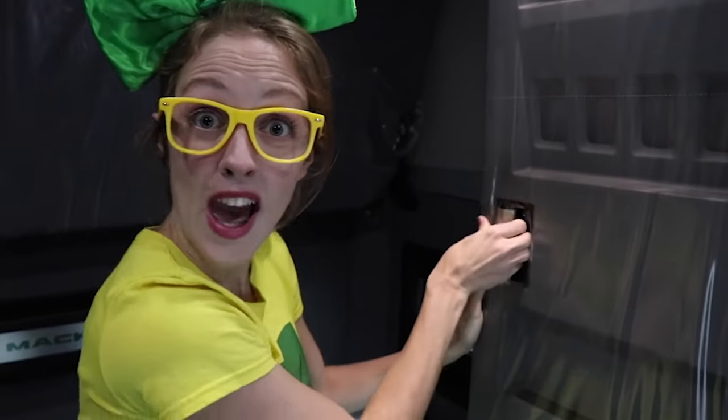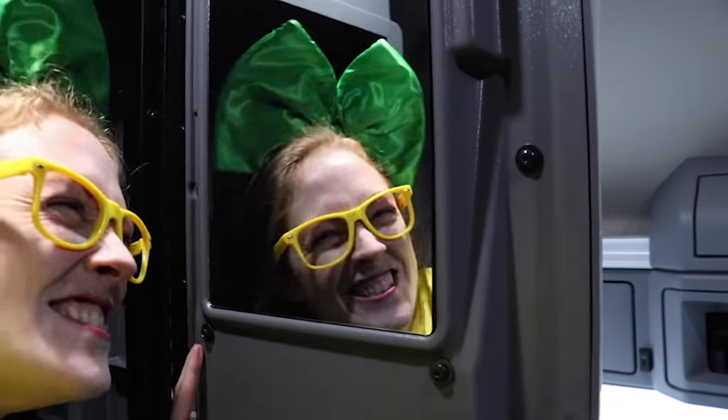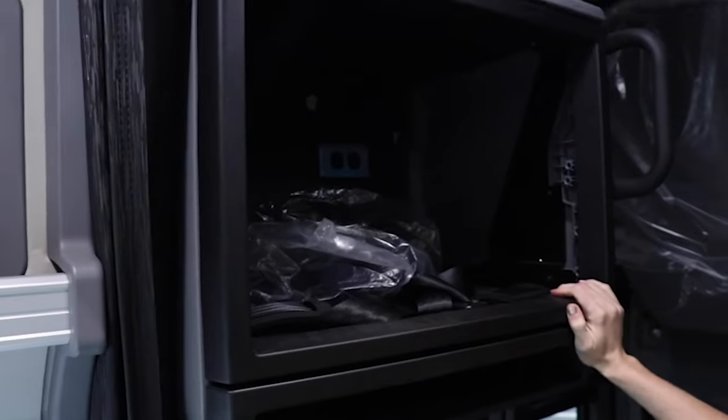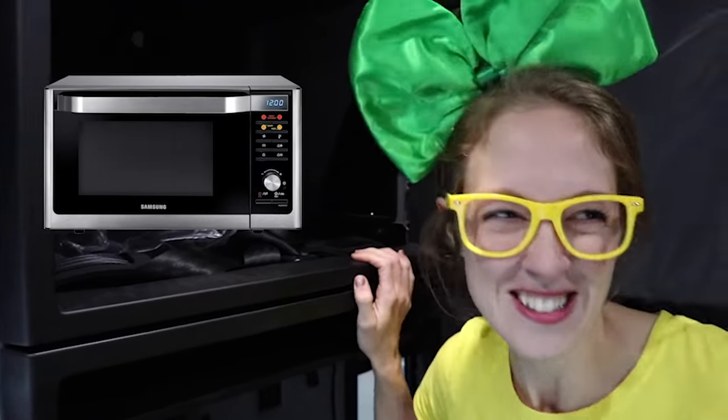Wow, and in here we have a closet so the truckers can store all their clothes and a mirror to look at themselves. Hi, how are you doing today? Over here, we have a refrigerator. Ooh, so they can store some yummy food. Wow, you know what goes in here? A microwave in case they want to take along any food that they can warm up.